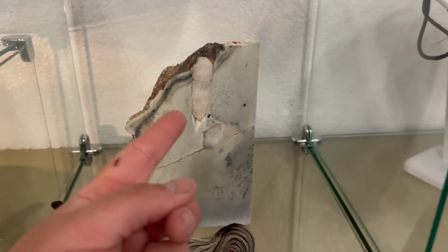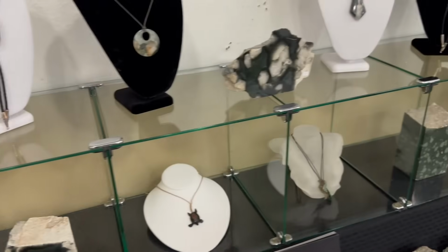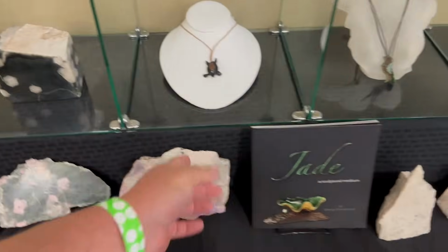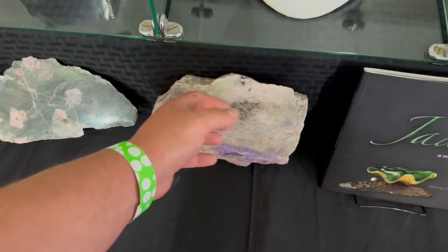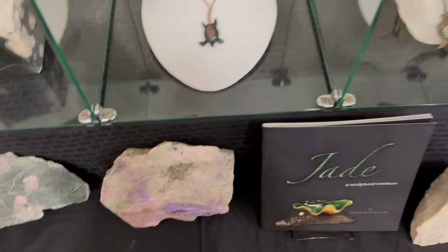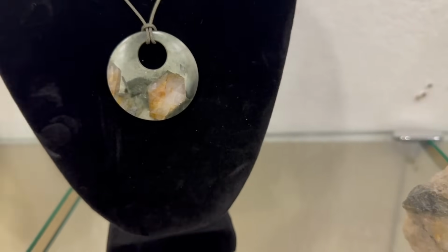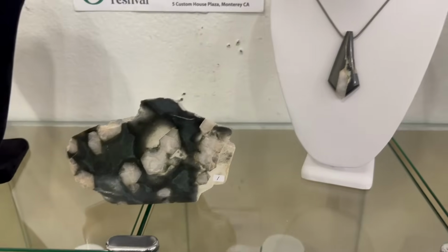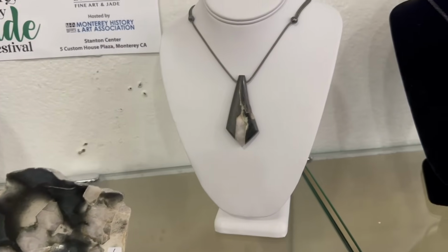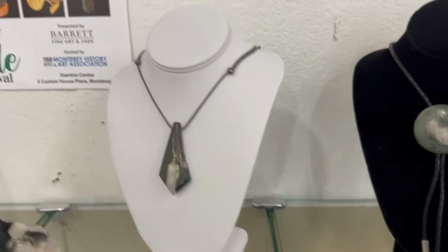The pieces with the quartz are just amazing. I'm gonna bug this gentleman, Greg, to see if these are for sale. I wouldn't mind having that. I'm not gonna chop it up. It's just cool the way it is. Also gonna ask him about that jade over there. These jewelries with the quartz, not even that finished, not that shiny, but it's amazing. It doesn't need to be that shiny.